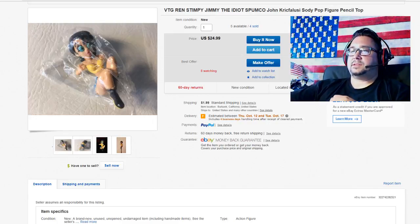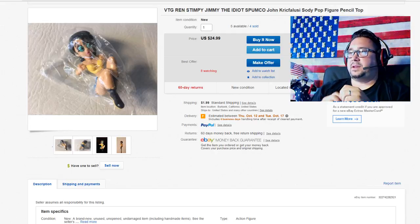Next up is Ren and Stimpy. This was a Jimmy the Idiot Spunko. I've been showing you guys this. I've actually sold 4 of these so far. I paid $1 for these. These are pencil toppers from the 90s.